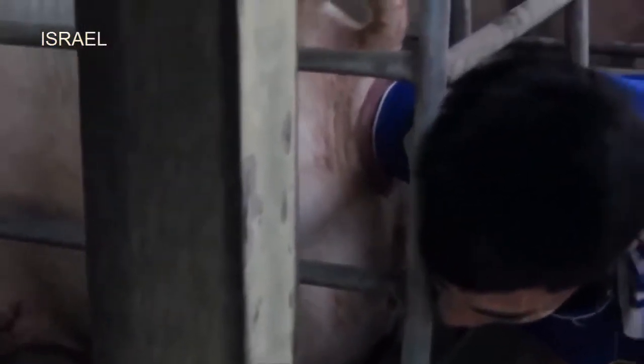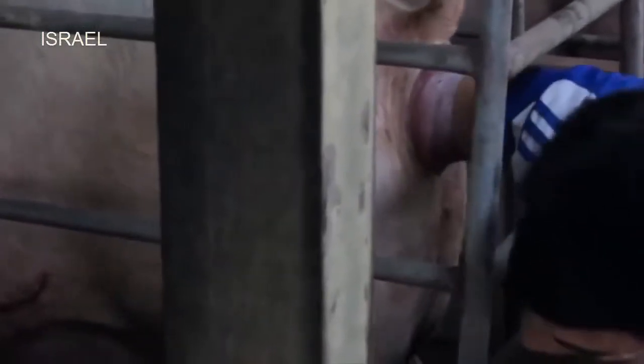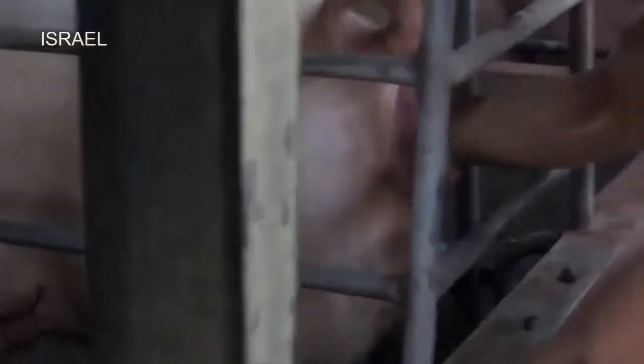If there is a difficulty in delivering the babies, a worker will dig the baby out with his bare hands.